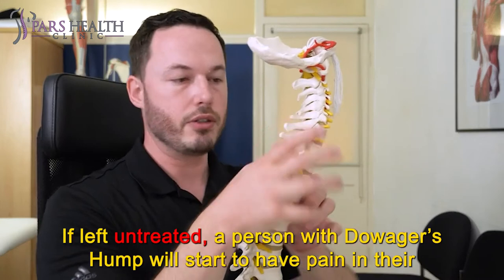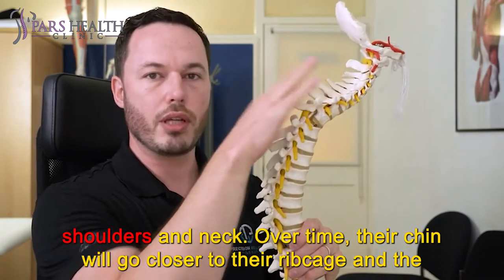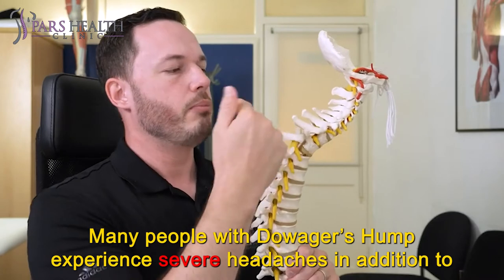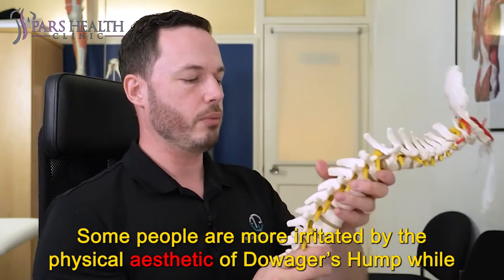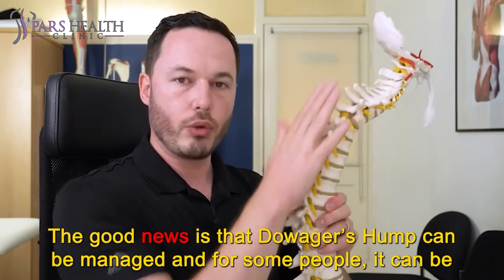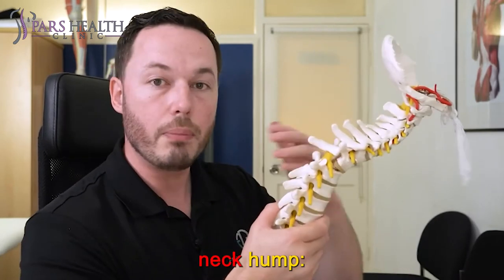How to fix it? If left untreated, a person with Dowager's hump will start to have pain in their shoulders and neck. Over time, their chin will go closer to their ribcage and the result can be spinal degeneration. Many people with Dowager's hump experience severe headaches in addition to their neck and shoulder pain. Some people are more irritated by the physical aesthetic of Dowager's hump, while others just want some relief from the pain it causes. The good news is that Dowager's hump can be managed, and for some people, it can be corrected completely. Here are 5 stretches that can help you to fix your neck hump.